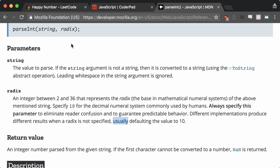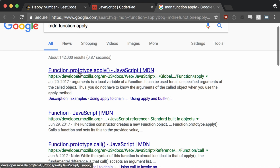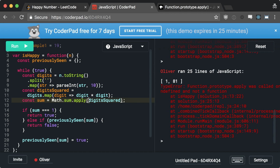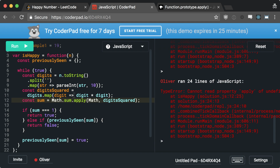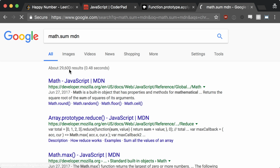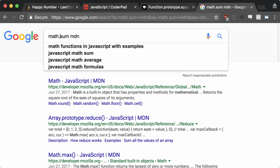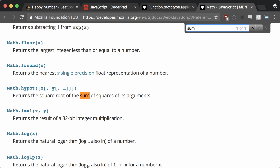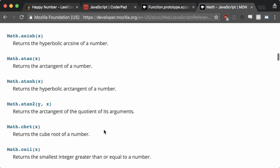And I can never remember the call semantics or the call arguments for this. All right, send that. Is Math.sum not a thing? How... let's add.